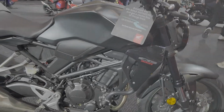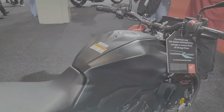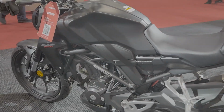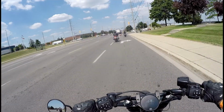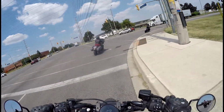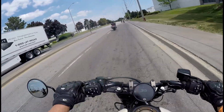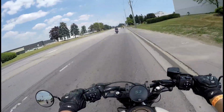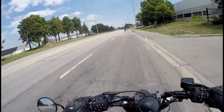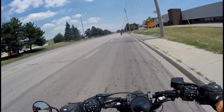Again, she's just looking at these things as she likes the look of them. When she sits on them, she likes the feel of them. So again, that's one where my wife doesn't like the look of it. She doesn't like the look of the MT-03 either. The Trident she does like the look of, and she does like the look of the Harley Davidson. But the CB650 and the CB500R, she doesn't like the look of them, and same with the MT-03. She doesn't like the look of those ones either.